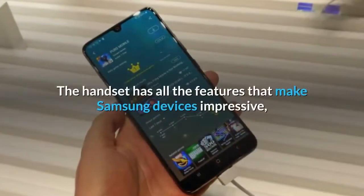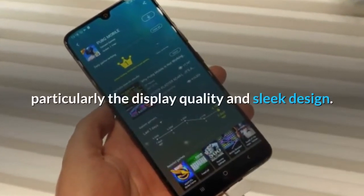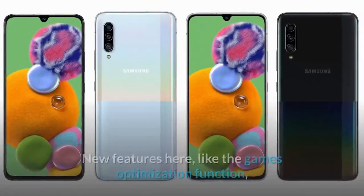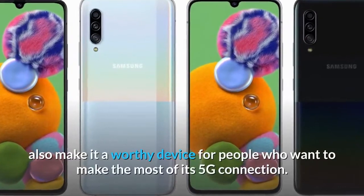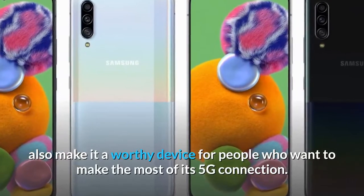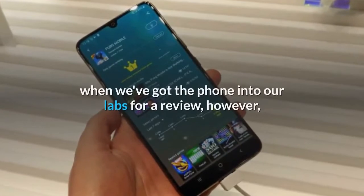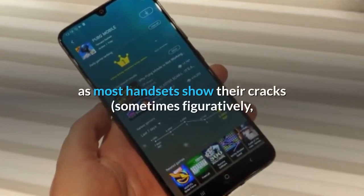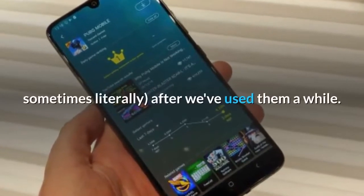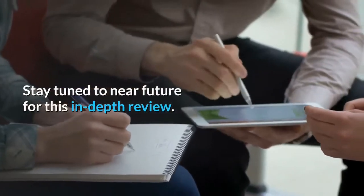The handset has all the features that make Samsung devices impressive, particularly the display quality and sleek design. New features here, like the games optimization function, also make it a worthy device for people who want to make the most of its 5G connection. We'll have to save our final verdict for when we've got the phone into our labs for a review, however, as most handsets show their cracks, sometimes figuratively, sometimes literally, after we've used them a while. Stay tuned to Near Future for this in-depth review.